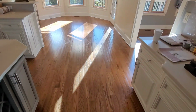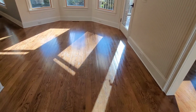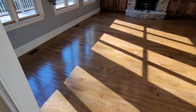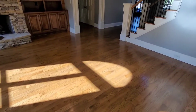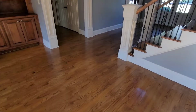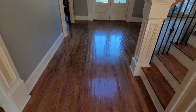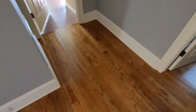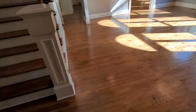Look at that. You can really see where that light is coming in. See that nice gloss on the floors? Over here. Oh man, these floors are looking amazing. He's gonna be very, very happy when he sees this. Through here, look at that. Here, the bathroom. Oh man, so, so good. This was definitely worth working on a Sunday.